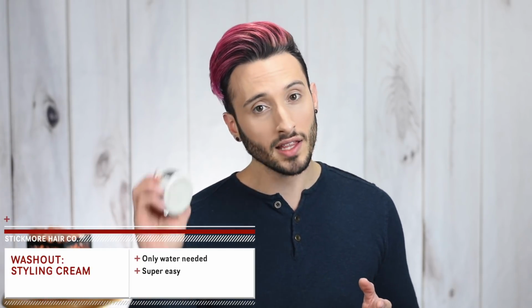And as far as the washout, I mean, the Boost Tonic, you're not going to really feel that at all. It just makes your hair feel nice, but it is water-based. But the styling cream, being water-based as well, this just comes straight out with a water rinse for me, so I know for a lot of you that will probably be a big positive.